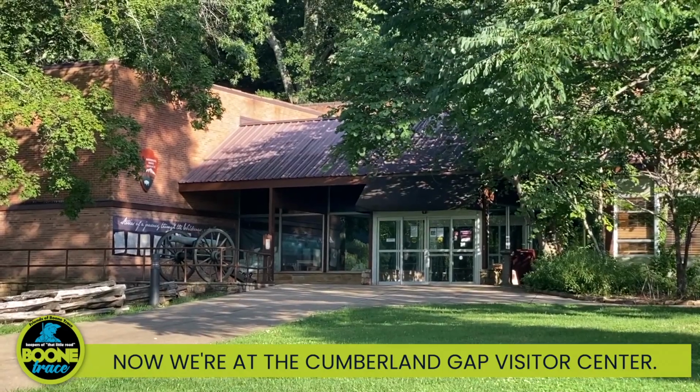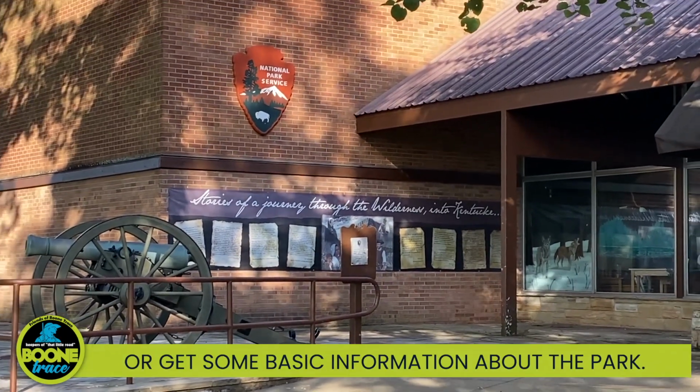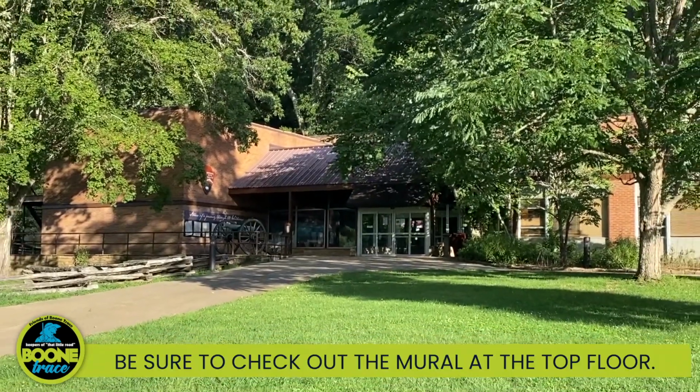Now we're at the Cumberland Gap Visitor Center. This is a great place to get a map or get some basic information about the park. Be sure to check out the mural at the top floor.